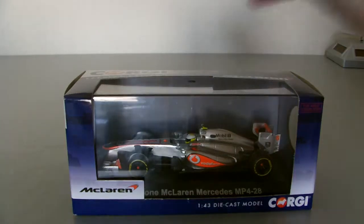So as always, we're going to open the box, put it on the turntable and see what it looks like a bit closer. These are very nice cars actually. I have to admit, I was thinking that these ones wouldn't be as well detailed as some of the other brands on the market, such as Mini Champs, hence why they'd be cheaper. But actually the detail for the price that you're paying is pretty decent.